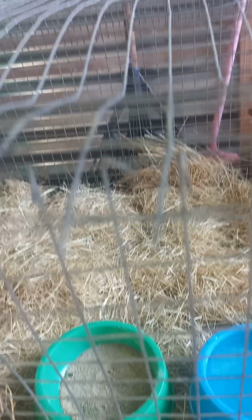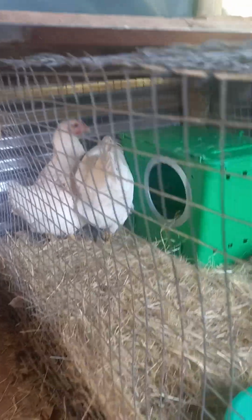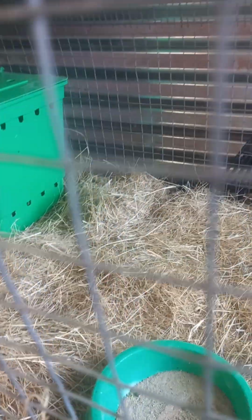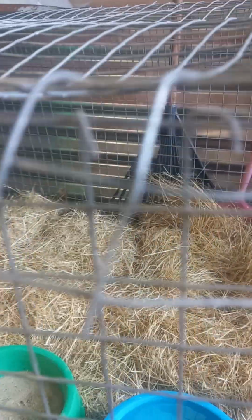So, these are layers, and I got two of them. So as time goes on, I'll add to them, but I think they will do pretty well in this backyard.